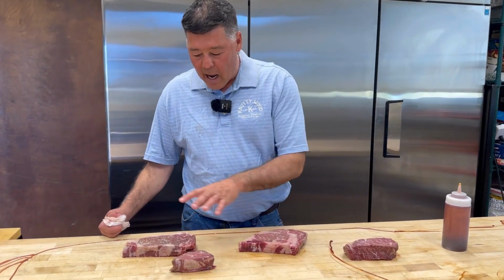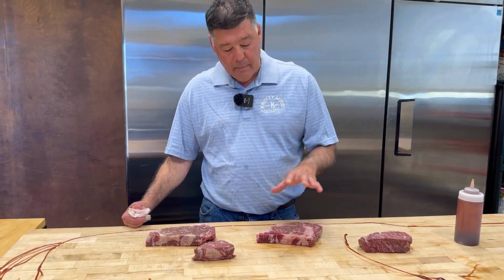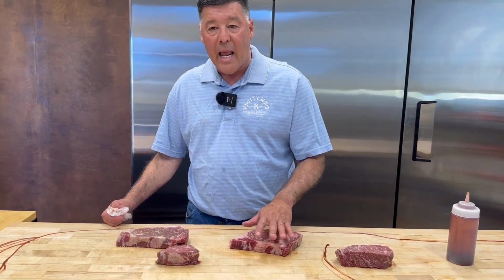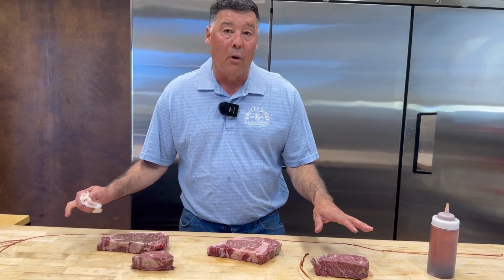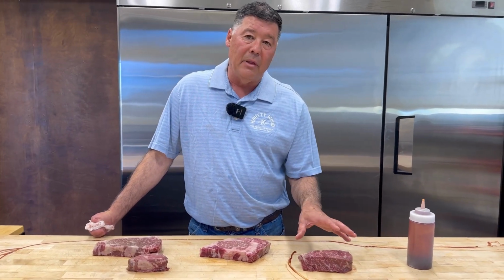As far as the ribeye and the New York, I'm going to go higher heat, more direct, and I'm going to sear these guys hard, and then I'm going to let them stand. I'd let all these stand for 10 minutes before I even cut them. Minimum of 10 minutes on standing. Let them stand and let everything do that.